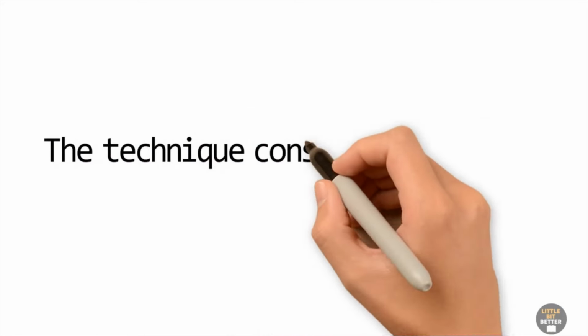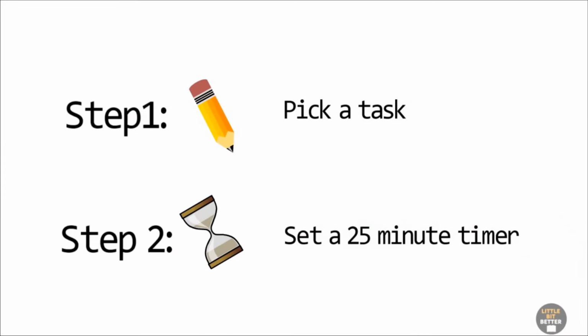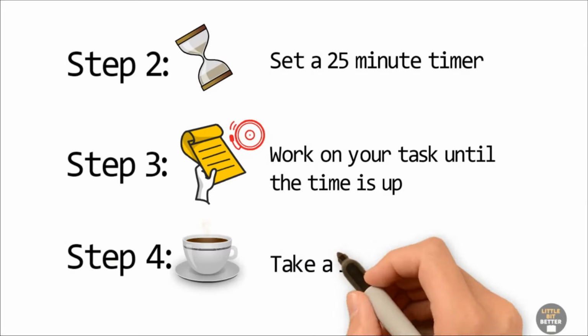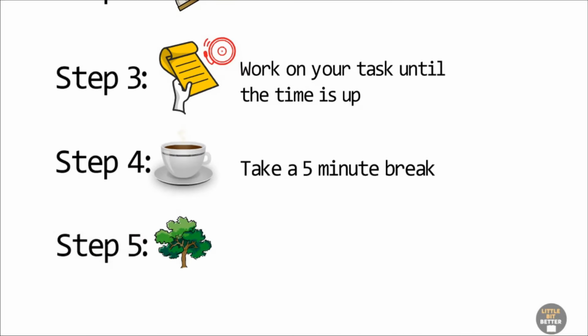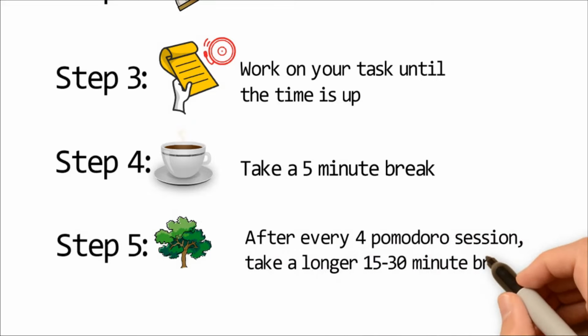The technique consists of 5 steps. Step 1, pick a task. Step 2, set a 25-minute timer. Step 3, work on your task until the time is up. Step 4, take a 5-minute break. Step 5, after every 4 Pomodoro sessions, take a longer 15 to 30-minute break.